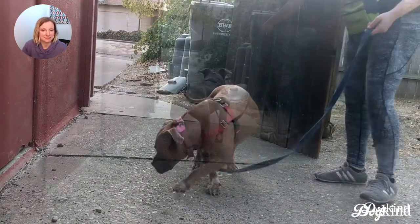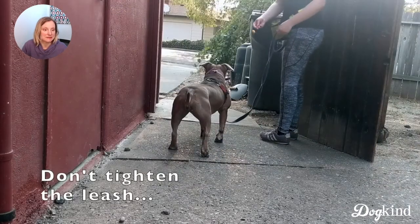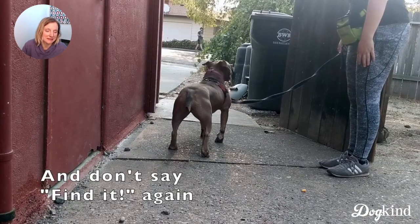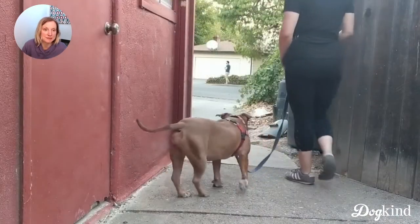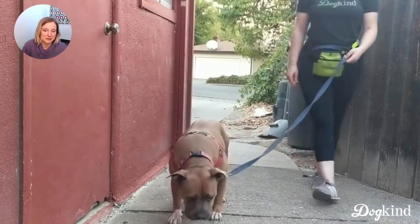Good job. Let me just get rid of this extra overlay. There we go. So she did do it, and then she still got the treat. So another example, she does not tighten the leash. She doesn't repeat the find it cue. She just waits until she gets it right. And another nice one, away from the trigger.